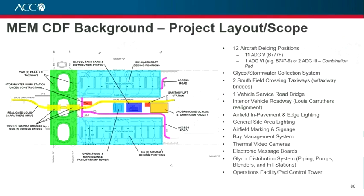Kind of a project scope layout of the CDF project. I'll hit on some of these just real quick. So we have 12 de-icing positions. 11 of them are Group 5. The 777 aircraft is the design aircraft on this. The 12th pad is a Group 6, but it's a composition pad or combination pad, so we can either service a Group 6 aircraft, 747-8, or we can actually get to Group 3 aircrafts.